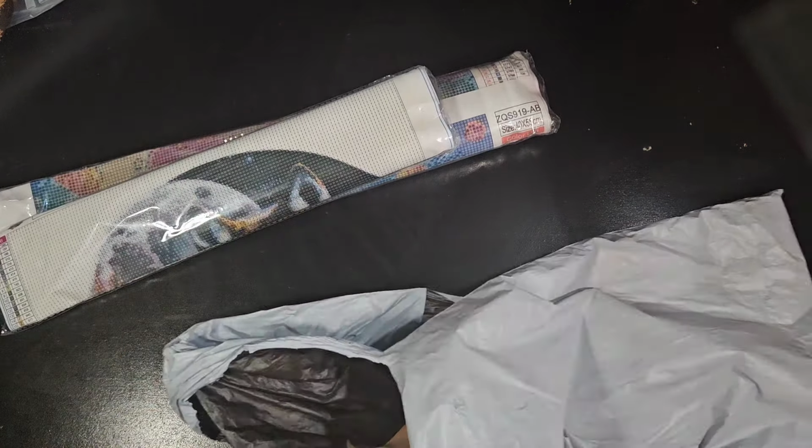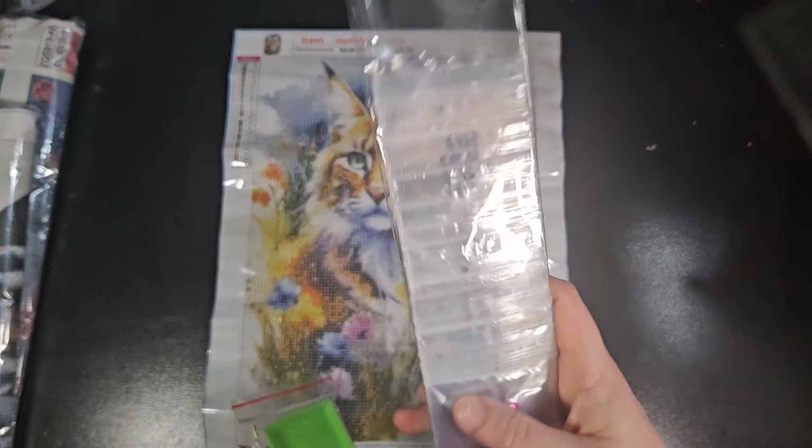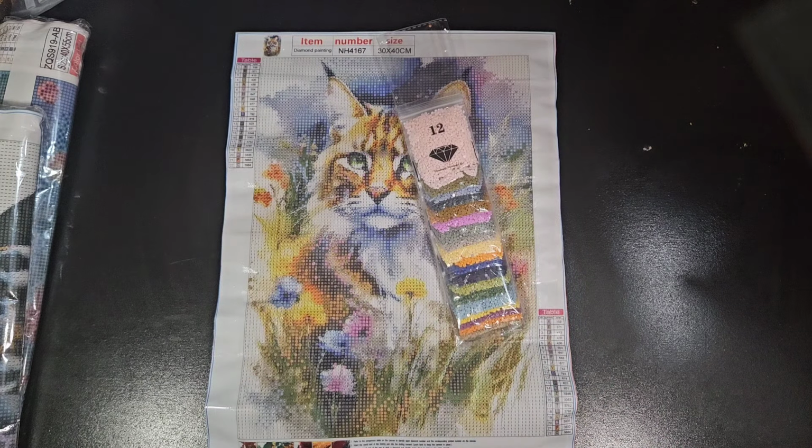This one is a gorgeous little cat. Look at this. Isn't that absolutely gorgeous? Pre-bagged. That's nice. And look at how bright and vibrant those colors are. Makes you want to work on it just to get out of this winter funk, right?